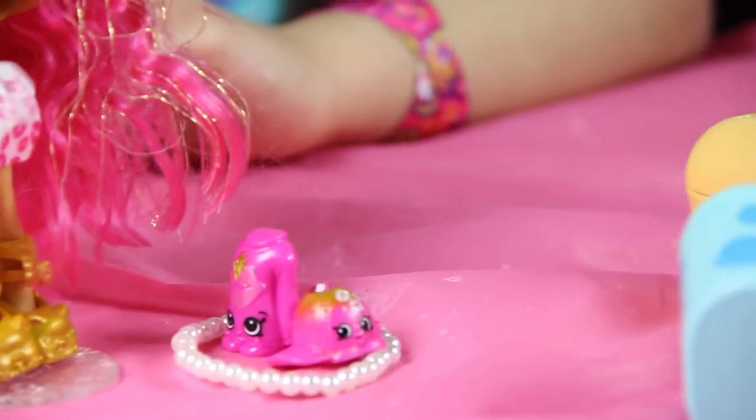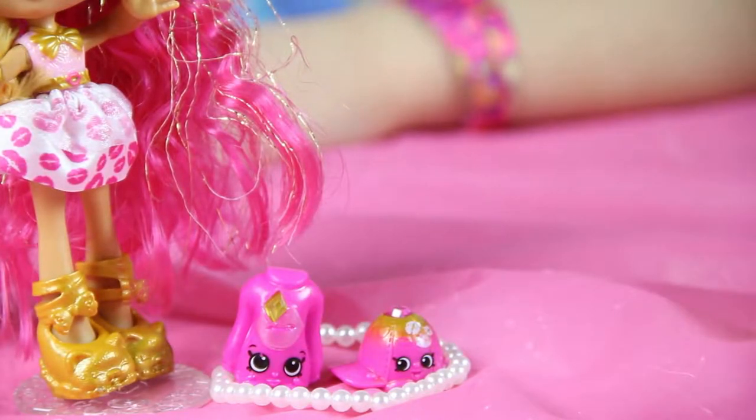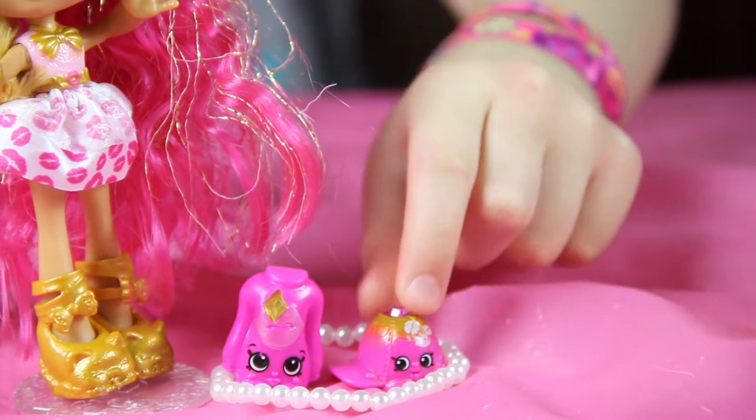That's silly. And then look at her exclusive Shopkins. There is Patty Pullover and Cassandra Cap.